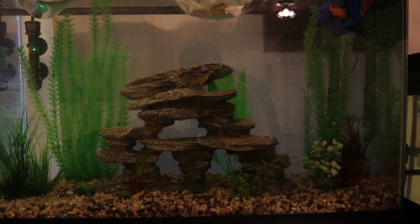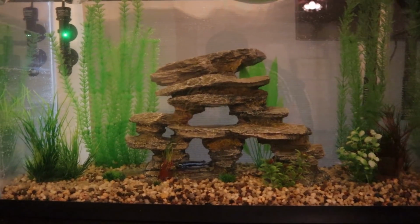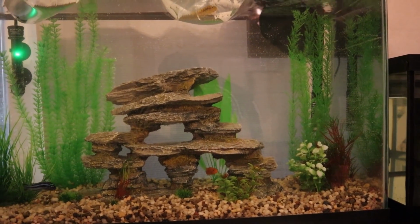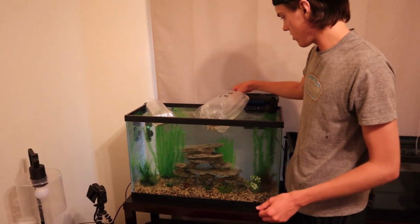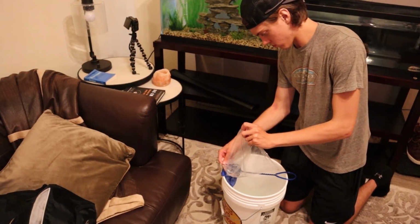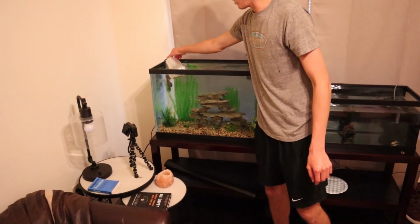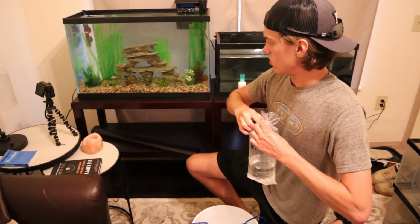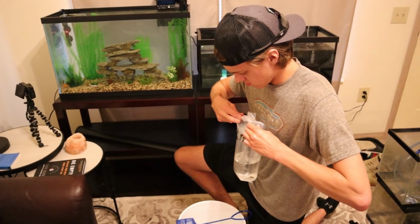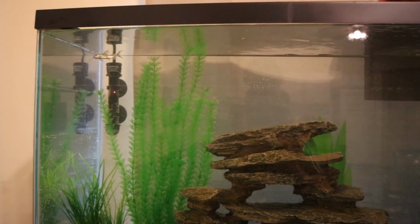All right. There they go. The blue one looks insane. I don't know where the red zebra went. Oh, there he is. Yeah. All right, let's get the next two. Boom. And last but not least, our little Pictus catfish. Found better to go in by hand, just so his barbs don't get stuck in the net. And there he goes.